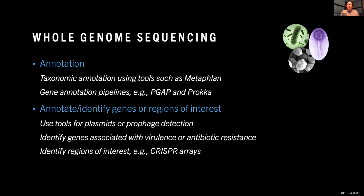And as our database is filled with urobiome representatives, we've really seen an increased quality in the annotations being produced by these tools because we have more data. Annotations are often built upon experimental results and data that exists within the database. And so we're seeing an improvement in the quality of the annotations just over the past 10 years.